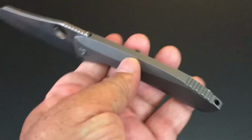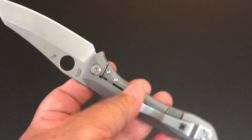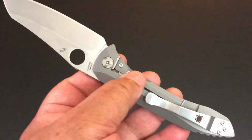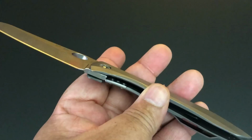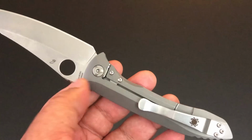Feels great in the hand. One piece. It has the frame lock that has a stainless steel insert in it to prevent the wearing down of the lock on the lock bar.